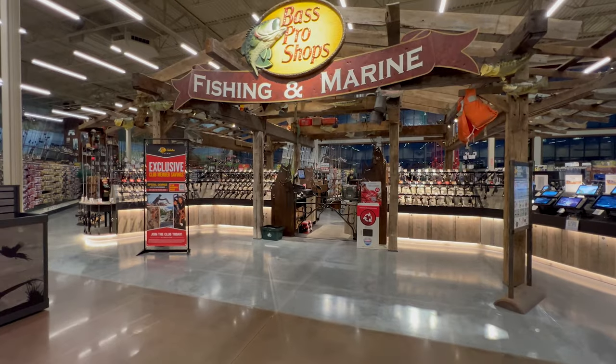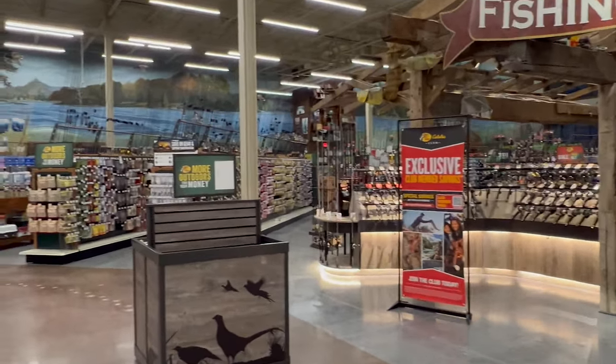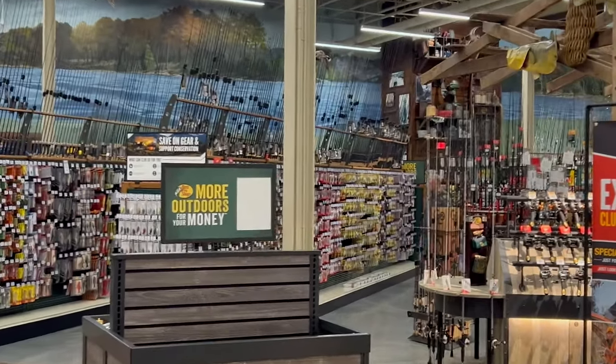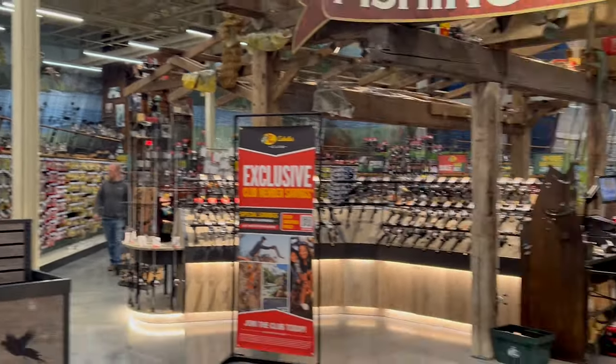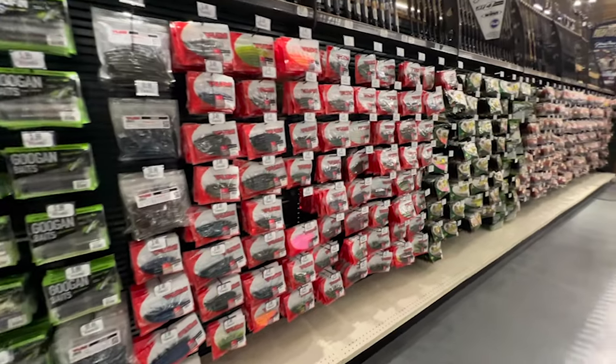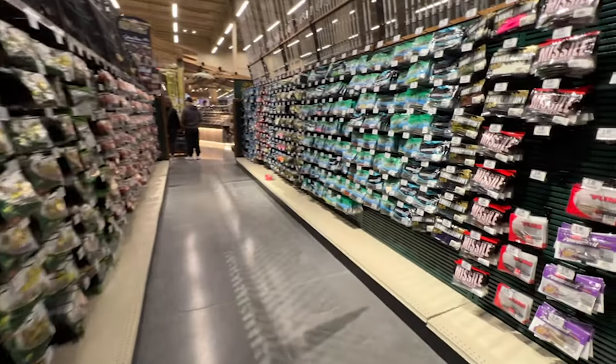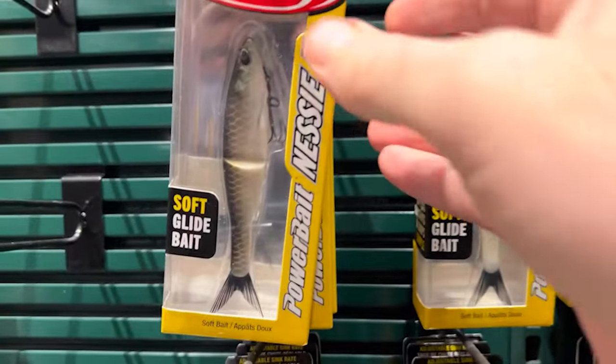As you come into the fishing section, it is honestly one of the biggest fishing sections I have ever seen. Everything from equipment to lures to rods and reels to fly tying accessories, they literally have everything in this section. One of the things I love about Bass Pro in general is that they group things by style of lure instead of just by brand names.